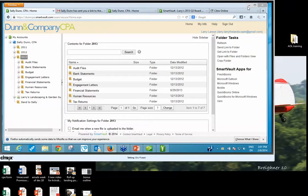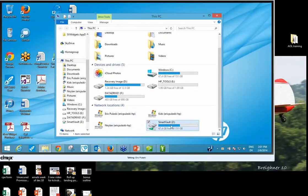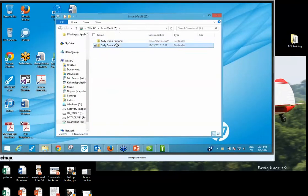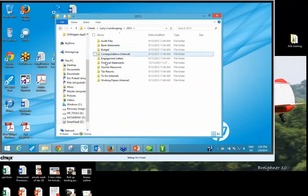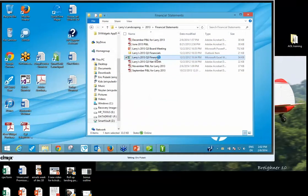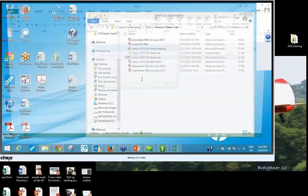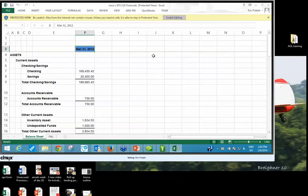So you can map a drive to Smart Vault and use it just like your network file server. So let's see what that looks like. I'm going to go to my Smart Vault drive, and you'll see we can go to Sally Dunn CPA, Clients, Larry's Landscaping. We can look at all these documents and pull them up. And here's a spreadsheet, for example. We can work with it just like it's on our local computer, but we're actually right now working in the cloud.